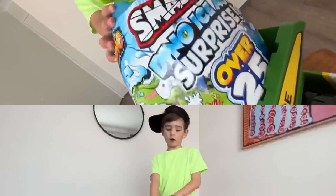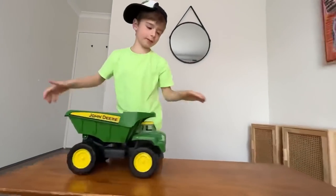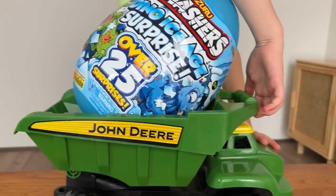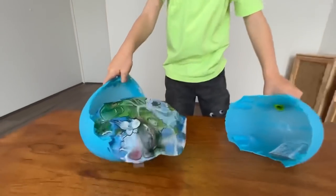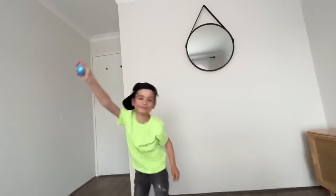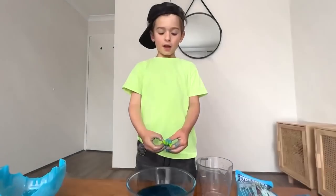Open it. He's eating it. Easter egg! Make it all blue. All blue. Oh, it's the hand.